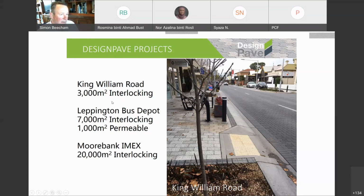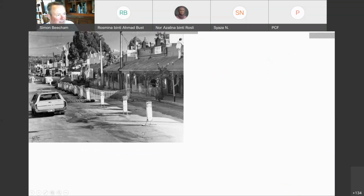The King William Road one, however, was a replacement project. Those other two were new projects that were built from scratch, greenfield sites effectively, whereas King William Road has always been paved. Well, since the 1980s it's been paved, and this is the repaving that occurred about 2.5, 3 years ago. So I'll start with that one. That's the original road being constructed in the 1980s, as you can tell by that car.